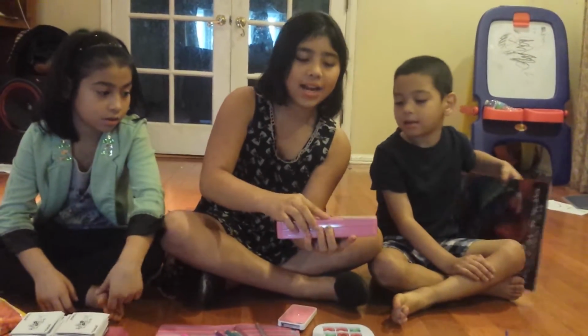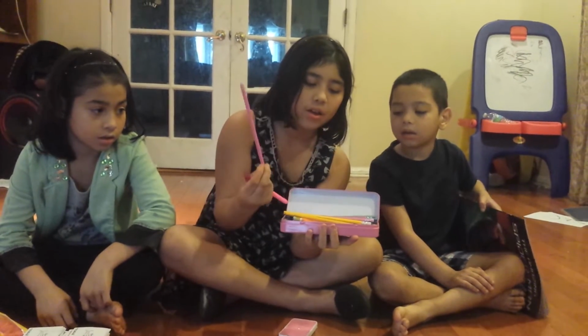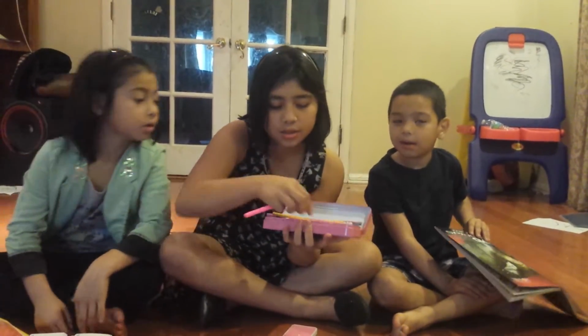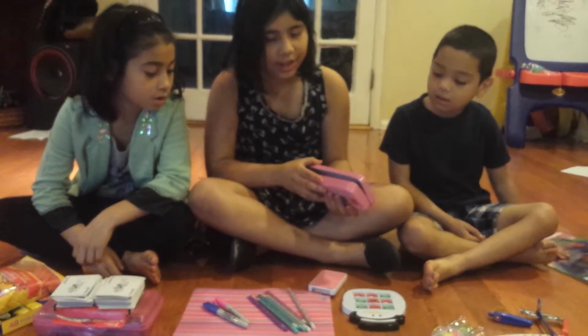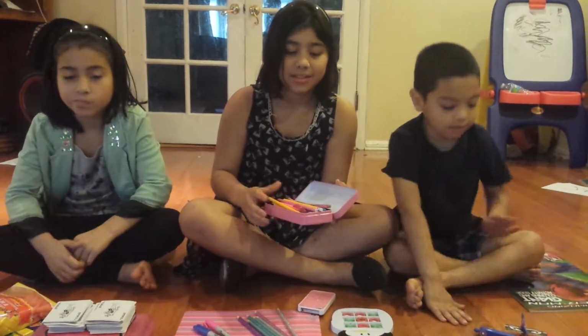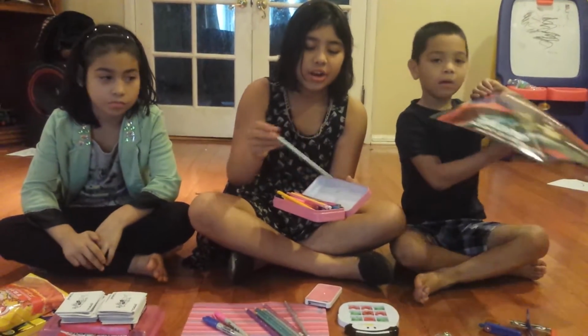Then I got the box, and inside of it I have pencils, markers, lead pencils, erasers, like this black one. Yeah. Well, I like going prepared to school. Every time I go to school, I always need pencils and erasers and lead pencils and all kinds of markers, so I carry this with me.